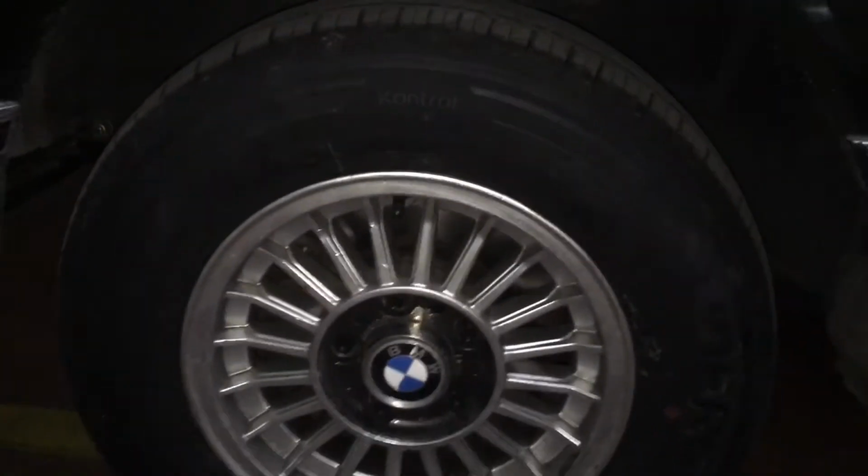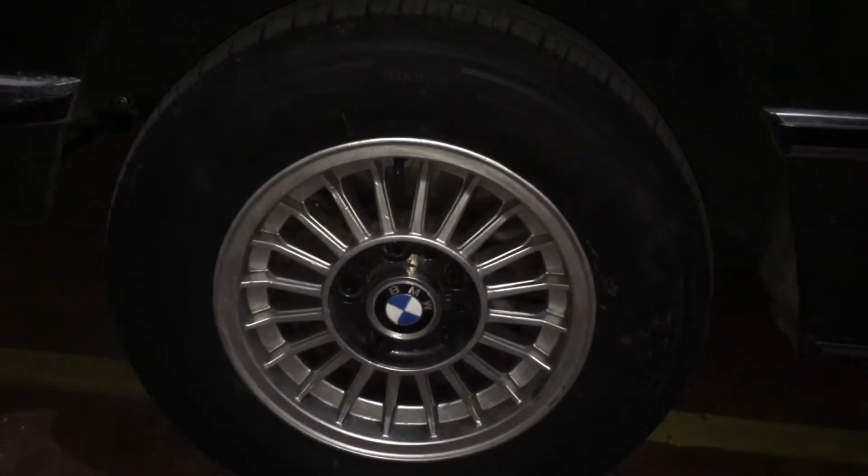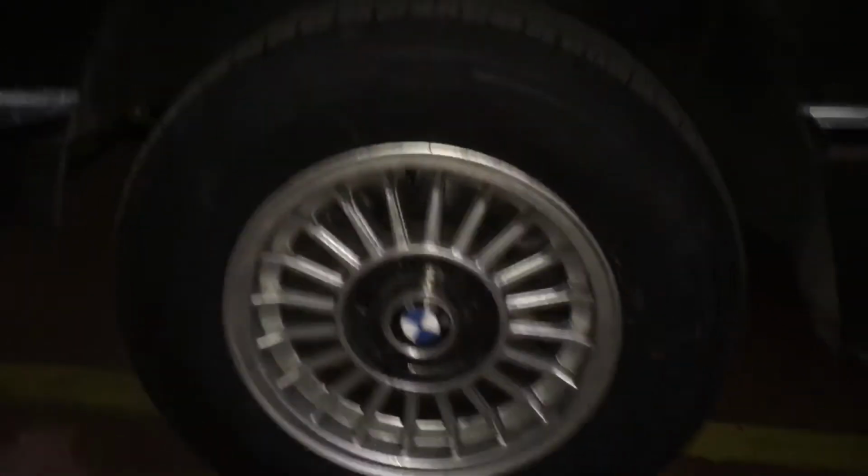We put brand new Hankook tires in, recent alignment.